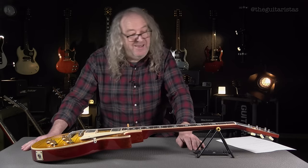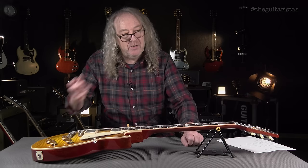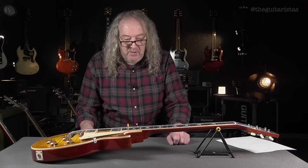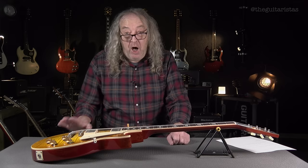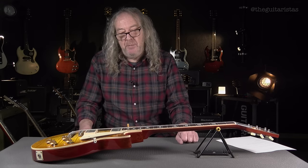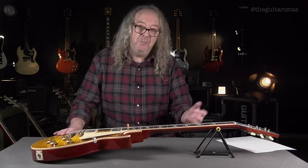It's a thing of beauty, obviously. If you're into Sunburst Les Pauls and you've seen the book, The Beauty of the Burst, and you follow those things and watch this stuff on YouTube and read about these things in magazines, owning one of these is great because you can look at it hanging on your wall and feel really good about it. It does make you feel really good to own something like this and know that you've got a burst, albeit a reissue.